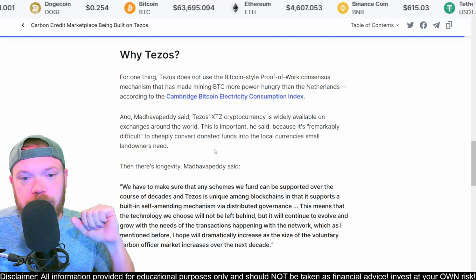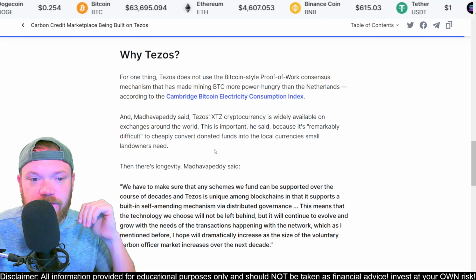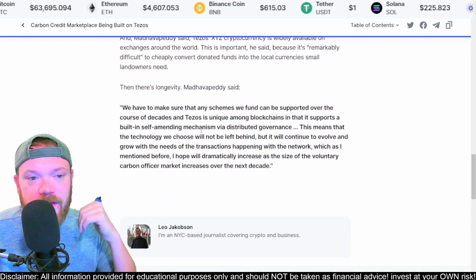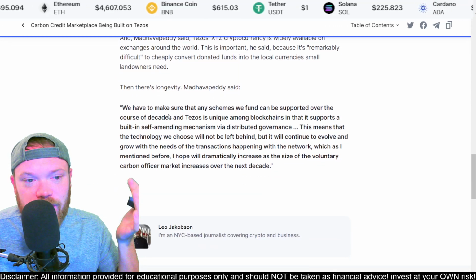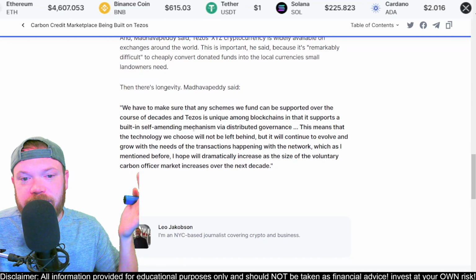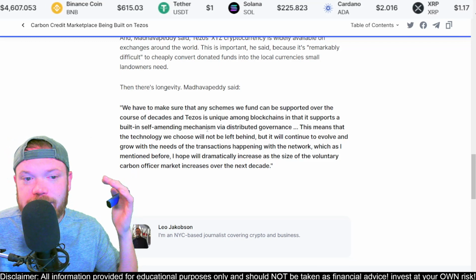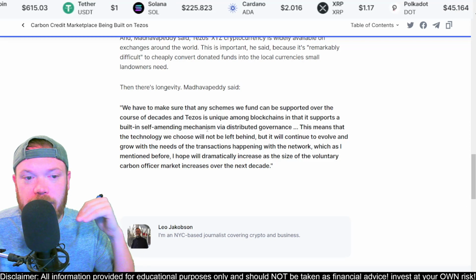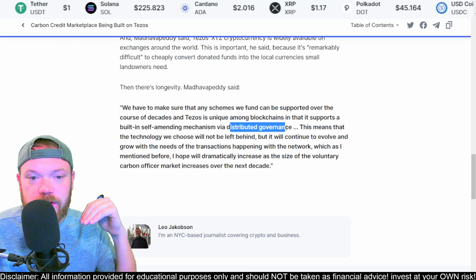This is important, he said, because it's remarkably difficult to cheaply convert donated funds into the local currencies small landowners need. Then there's longevity. He said, we have to make sure that any schemes we fund can be supported over the course of decades, and Tezos is unique among blockchains in that it supports a built-in self-amending mechanism via distributed governance.